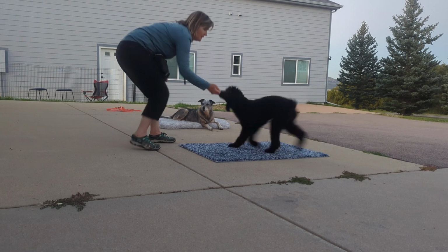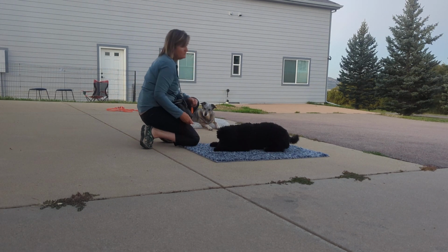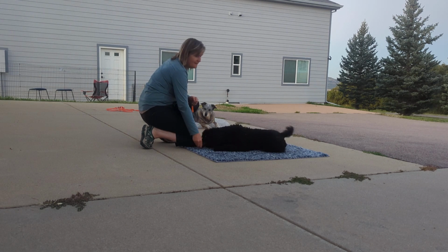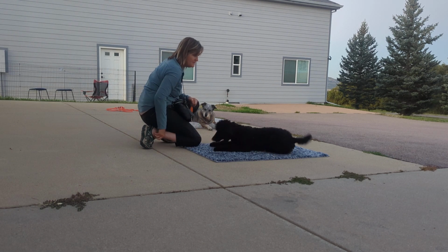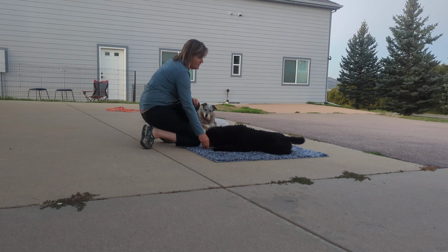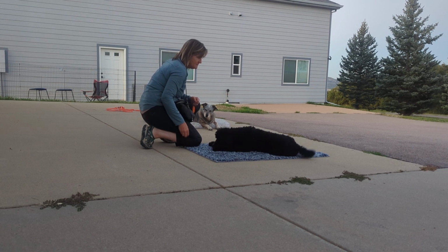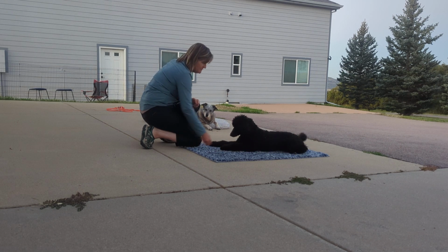Up. And parkit means go there, lay down, and stay, which is why I'm not telling her to sit down and stay. Parkit means all of those things. It's a chain of behaviors. I'm not going to say parkit too much until we have some semblance of go there, lay down, and stay. Right now we're just working on duration.